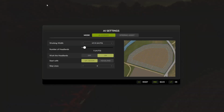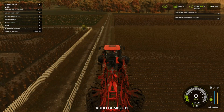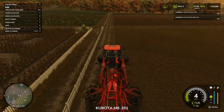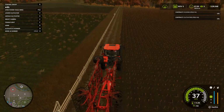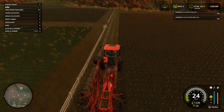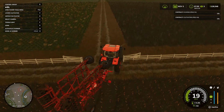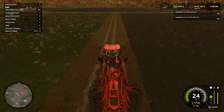So, the H key. Start with the headland. And, 4.5 meter. Wow. Okay. H. Now, us, on the other hand. Oops. Drive the tractor, dude. We're going up to this crazy piece of land here. Well, I'm going to have to take a little tickle into this farmer's field, or we're never going to make this gate. There we go. Beautiful. All right. Yeah, I'm going to pick this up.